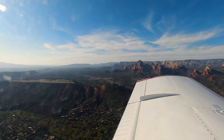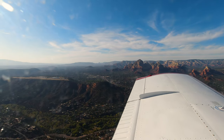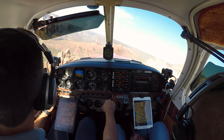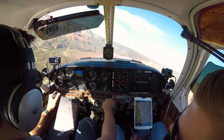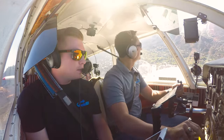We're just going to come in nice and high, just in case that wind decides to be a little goofy with us. All right. Sedona traffic, Cherokee 8859 November, turning left base runway 21, full stop, Sedona. Everything good? Yep.